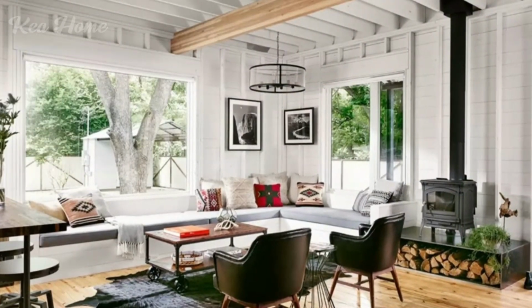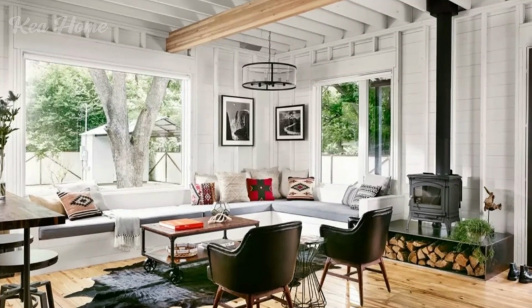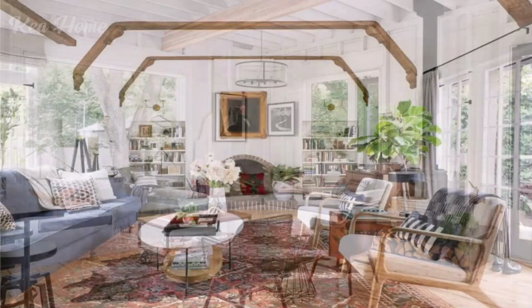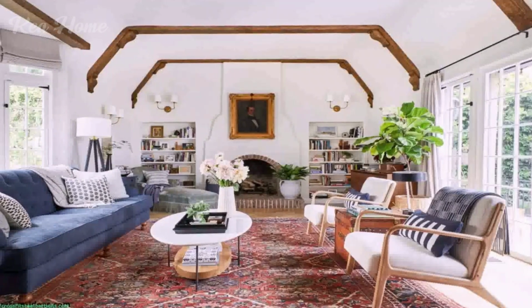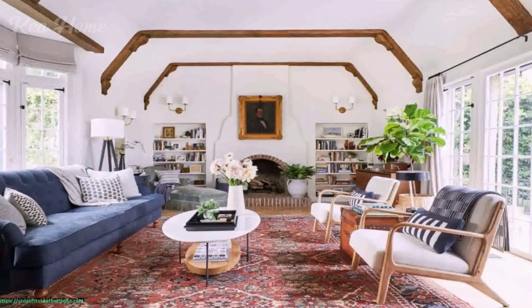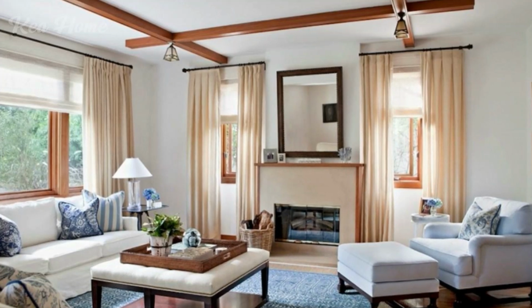Designing a small farmhouse living room. Now that we have a foundation in farmhouse style, let's explore some design ideas specifically tailored to small living rooms. Maximize natural light. Farmhouse style thrives in natural light, so make the most of any available windows or natural light sources in your small living room.